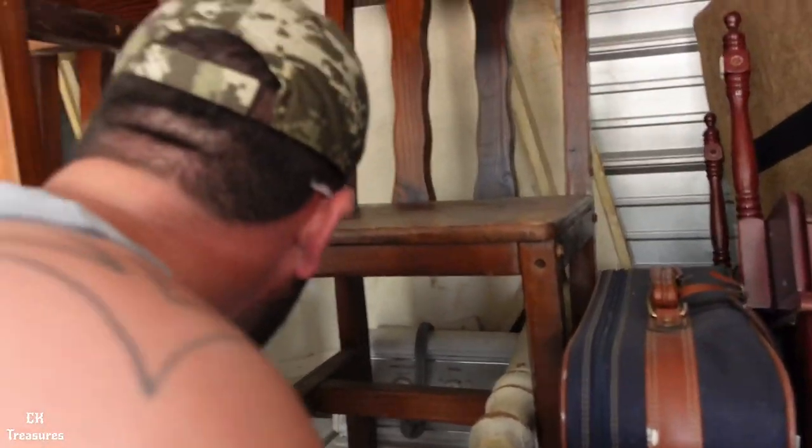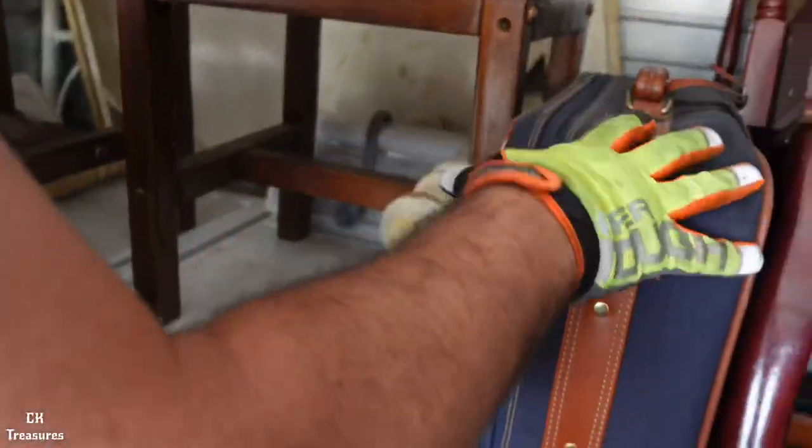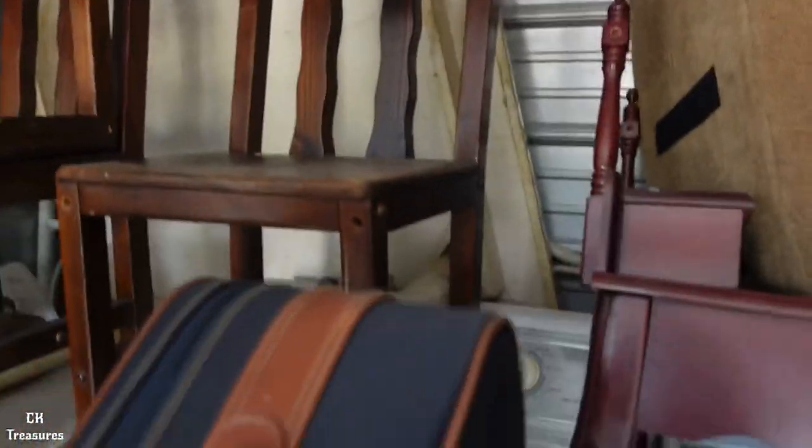It's clean. Yeah, nice dryer and washer. Whirlpool. Don't know about that one. Anything in it?